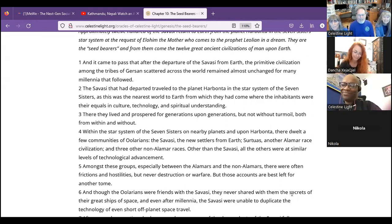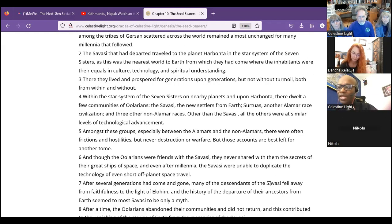The Sabasi that had departed traveled to the planet Herbanta in the star system of the Seven Sisters, as this was the nearest world to Earth from which they had come, where the inhabitants were their equals in culture, technology, and spiritual understanding. There they lived and prospered for generations upon generations, but not without turmoil, both from within and without.